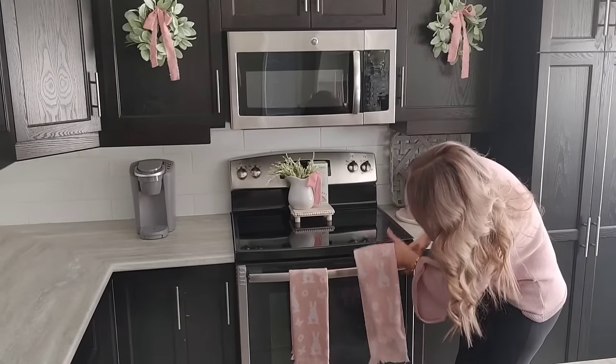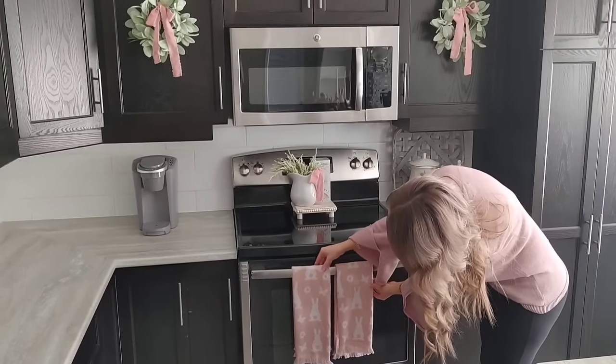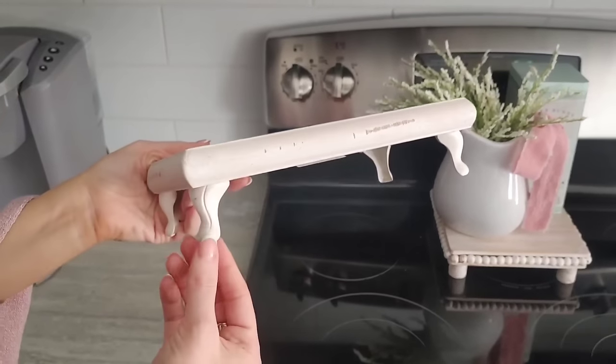To bring a little bit of color to my stove, I'm gonna layer in these cute little bunny towels, and I love how they add that perfect touch of pink I was looking for.